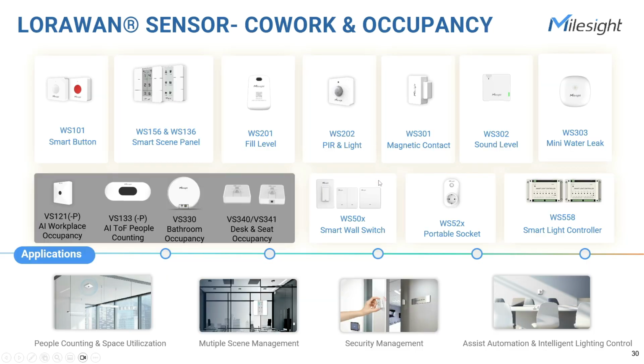Here is the co-work and occupancy series to sense the office environment comprehensively through these 14 models. They covered the occupants from space occupancy, power consumption, the lighting control, the noisy sounds, security, and many more.